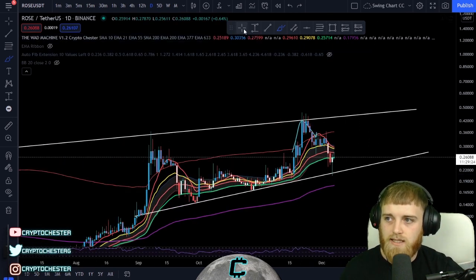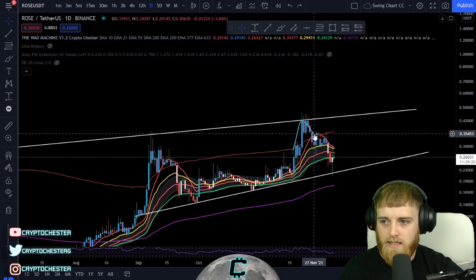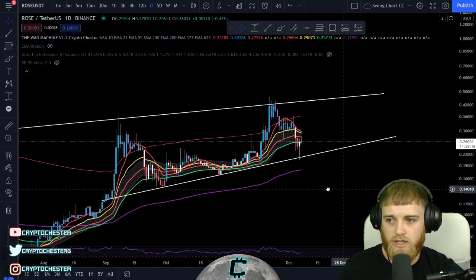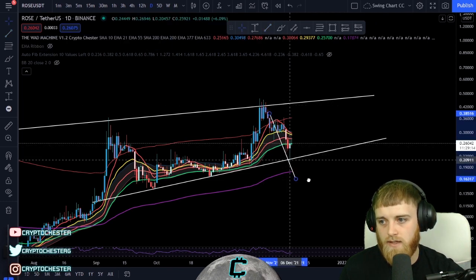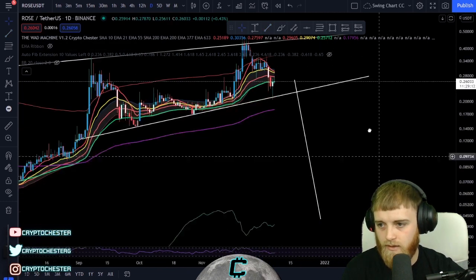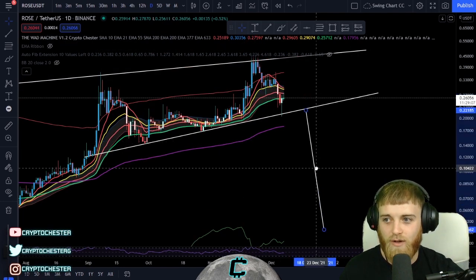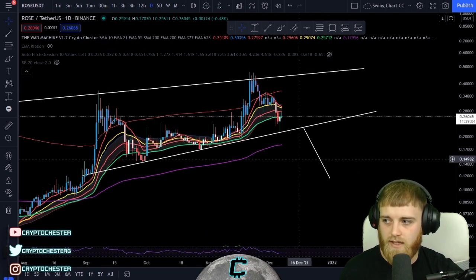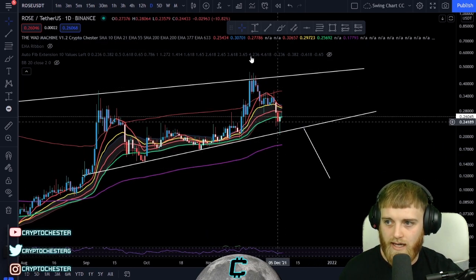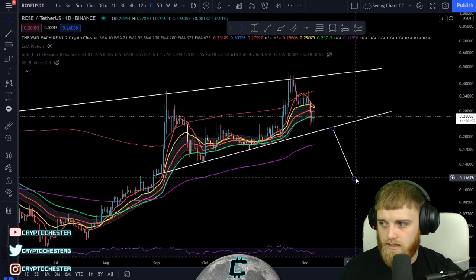Now, if we are going to break to the downside, guys, this is obviously going to be really quite bad. If we break to the downside, we need to be taking into consideration the measured move down, and that is going to be something along the lines of this. It's going to be fairly unachievable. So let's do it on the logarithmic chart there, guys. It's probably going to be something along the lines of this, if we are just taking an estimate there. It's going to be around 11 cents there, guys.